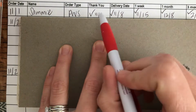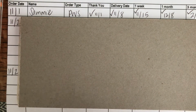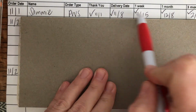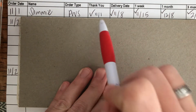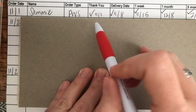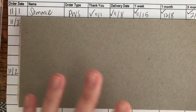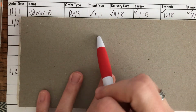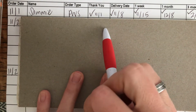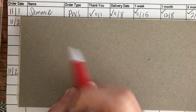Then your thank you. So for me, a thank you is absolutely non-negotiable, and it's not part of my follow-up system. That is why it comes before any of my follow-ups. The thank you must be done, whether that is through a text message, a graphic, an email, something that you put in their order because you're hand delivering it to them, happy mail, whatever the case may be, doesn't matter, but it has to be done. That's always in here. So I have a check mark beside it to know that I did it and what the date was. So I usually try to do that within 24 to 48 hours of their actual order date.